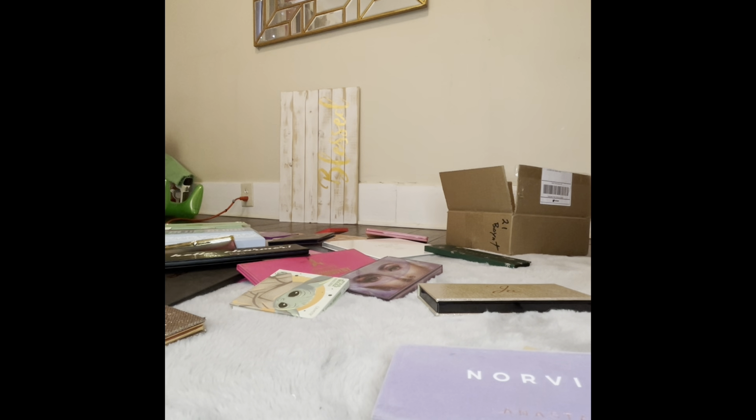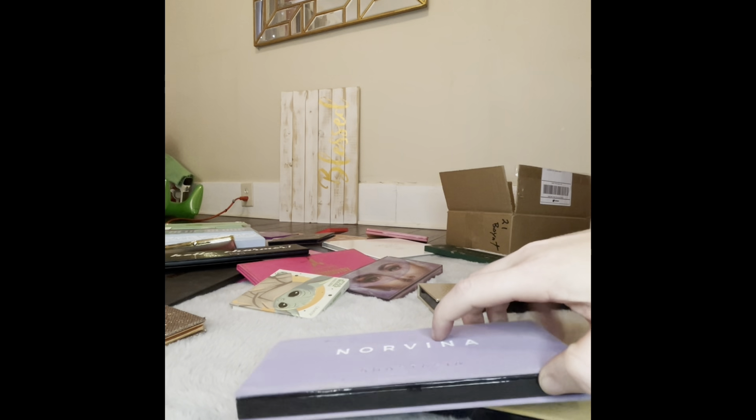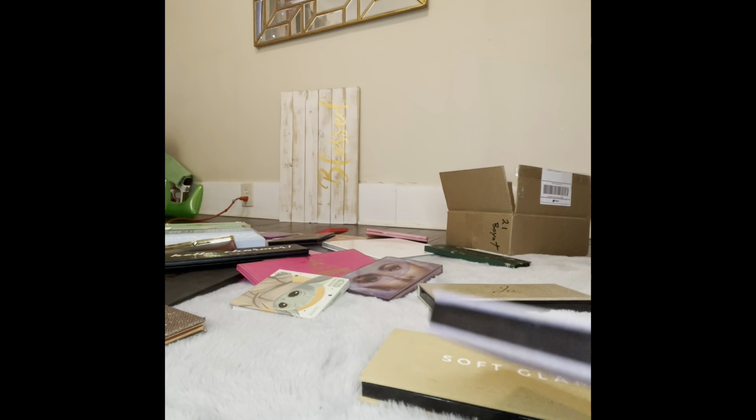Okay, so I want to preface this by saying that I love most of the palettes in my collection, and so I'm not going to be getting rid of any palettes that I believe have value to me or that make me feel special. I don't have as big of a collection as some folks do, of course, but most of the things that I have, I love. So I'm not going to be getting rid of things just to get rid of them. I'm going to be getting rid of things that I don't think add value to my collection. So with that being said, any of my Anastasia Beverly Hills palettes, I'm not going to be getting rid of.